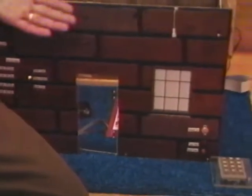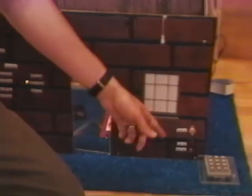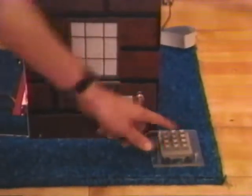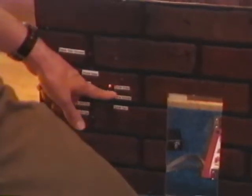Now, say you want to leave the house and go shopping. Well, you want to arm the system. So you enter the passcode 123, and it waits 8 seconds while people leave, and then the system will arm. And you'll see the light come on when the system is armed. There it is, system is armed. And you may not be able to hear it, but there is a voice that goes along with this.